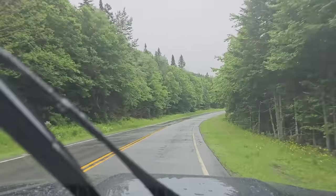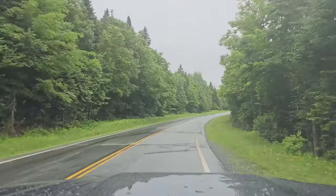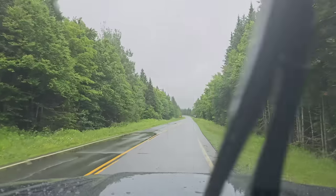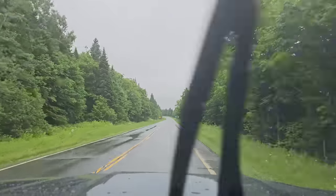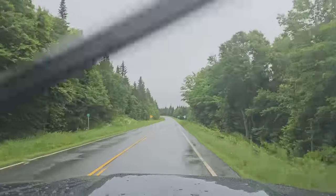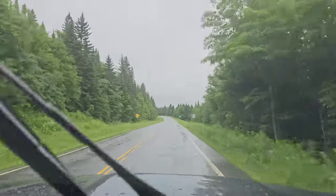So here we are, just going for a ride in the rain. Hopefully it picks up more. Today's supposed to be a wall-to-wall rainy day. I woke up, it was raining. Almost every point of the day has a 90% chance of rain or higher.